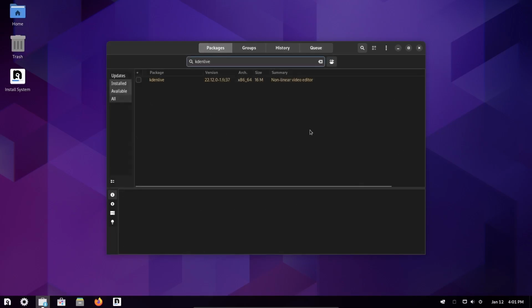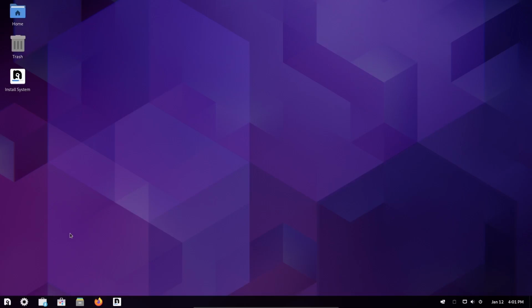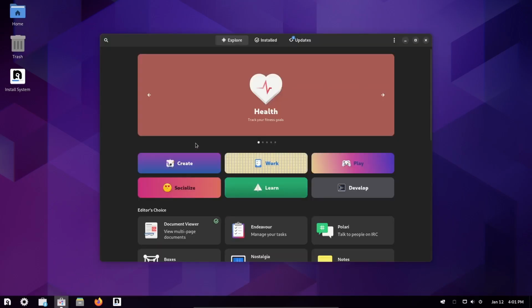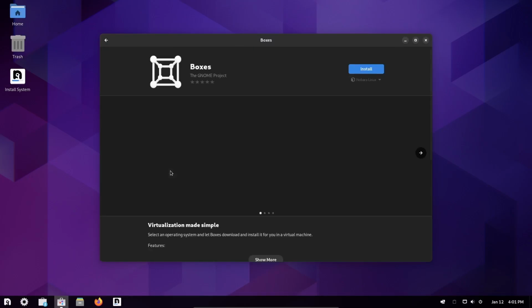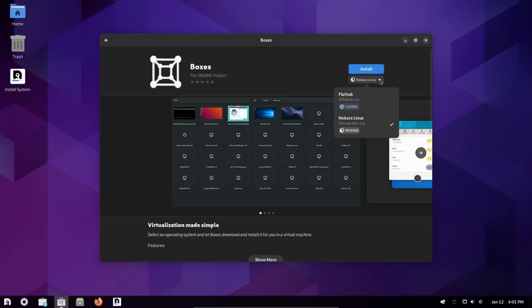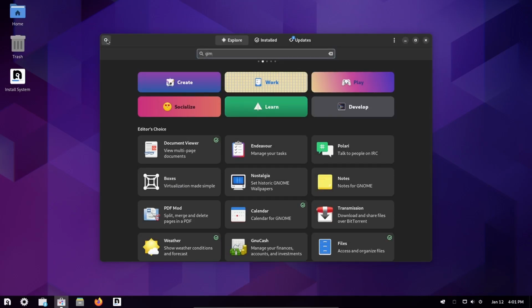So if you do download this, take it for a test drive, check out their package manager. I really like it. Reminds me a little bit of Synaptic Package Manager. So we'll go ahead and close out of that. And then right here, you do have a software center if you would want to use that. I think you could just come down here, and if you wanted to get something like Boxes, you can install it from Flathub or from Nobara Linux, which uses the fedoraproject.org package. So you can get Flatpaks or you can get the Nobara version. So that's pretty nice. And then you could come over here and also do searches here, I do believe. Let's go over here and type in GIMP.